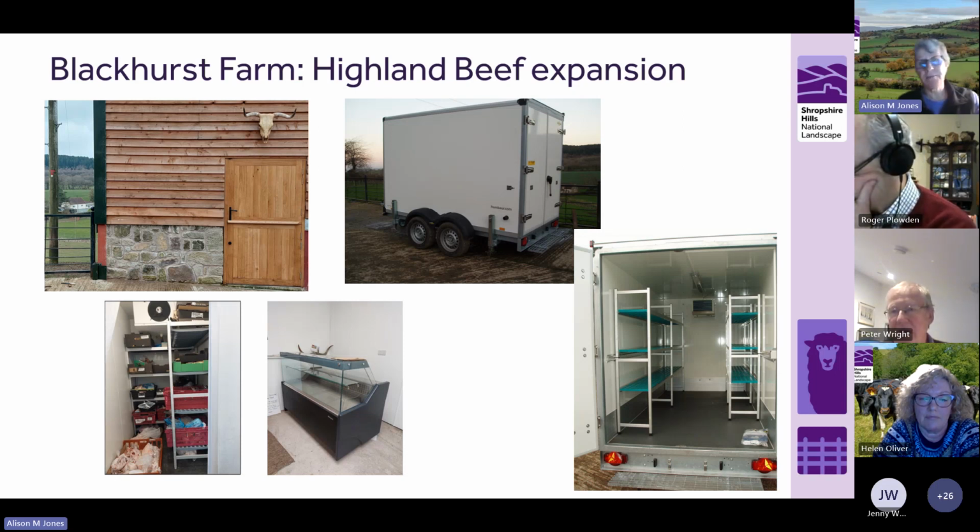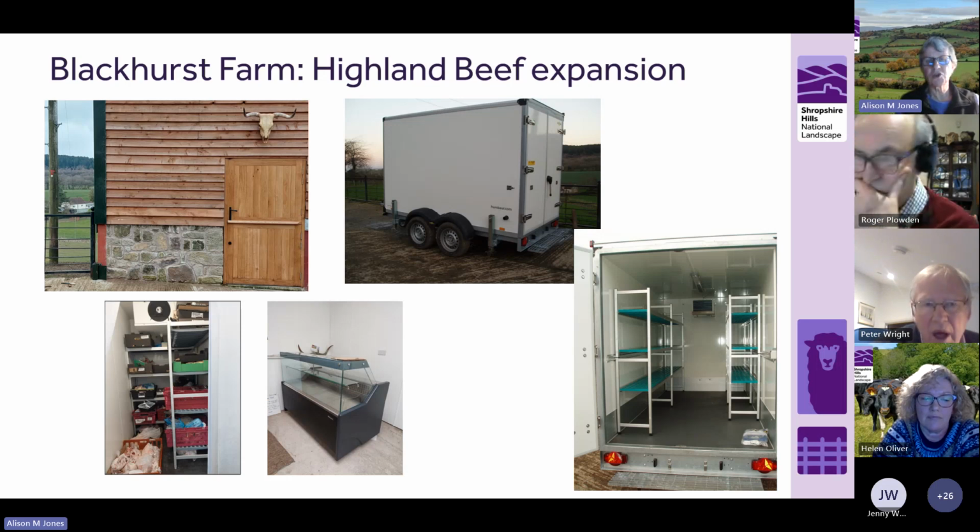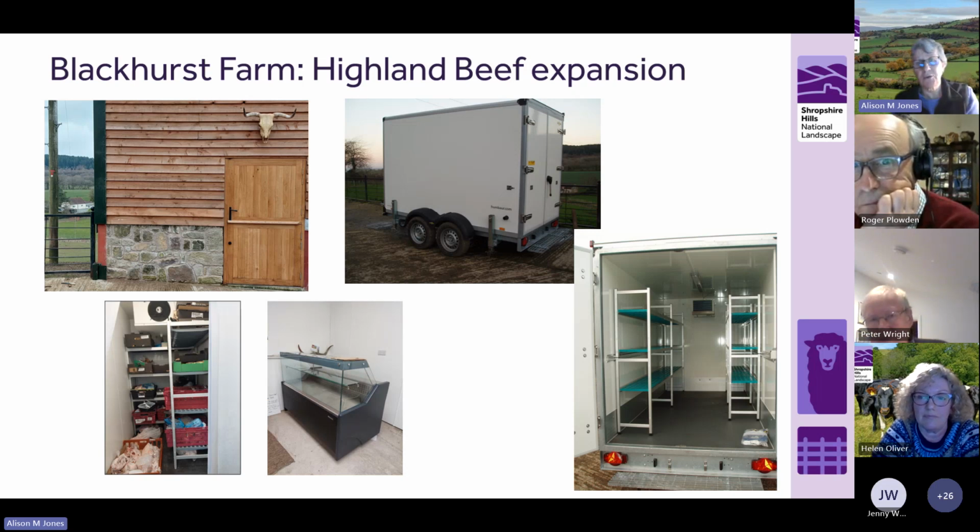They were operating their beef box business from the farm kitchen, and it was getting rather crowded. So we supported them in doing up this building, the one on the left, to fit it out with a cold store, freezer, and a customer cold store display unit. So the customer facing area was a bit more official looking. They also purchased this refrigerated trailer, which enables them to comply with food hygiene requirements when they're taking products out to farmers markets and so forth. So that's now working very well for them.